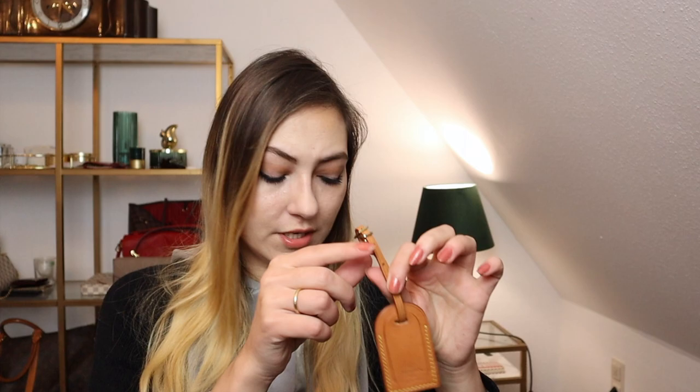I do have a very patinaed vintage one that came with my vintage Louis Vuitton keyball. Yeah, this one I always leave on the keyball. I just removed it for this video. And as you can see, even though my Speedy is from 2011, it didn't get that much patina. And this one is from a very old vintage piece. I would have to check the date, but I would say early 90s, maybe even late 80s, so this one is a very dark honey color.